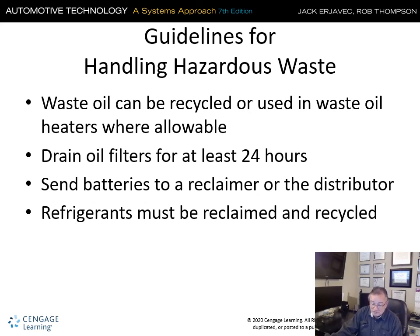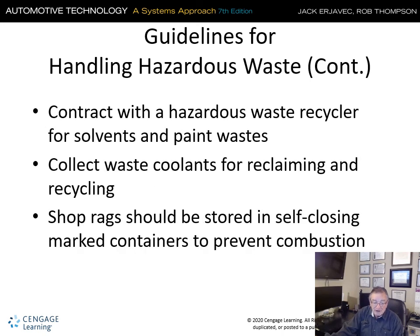Drain oil filters for 24 hours. It's a good practice to punch holes in them or crush them and squeeze the oil out, but otherwise you have to drain them for 24 hours. Batteries have to be recycled to a distributor, and refrigerants have to be reclaimed and recycled to the proper facility. Hazardous waste recyclers for solvents, paints, and other wastes are specified for the classification of what type of waste you are removing from the facility.